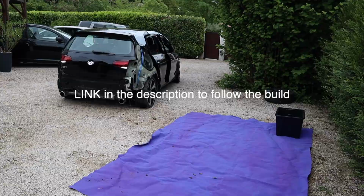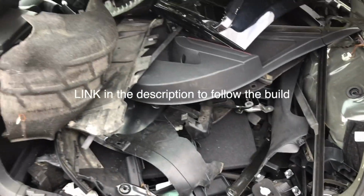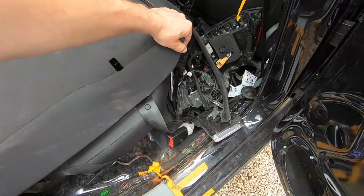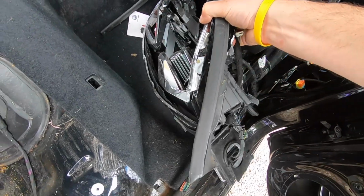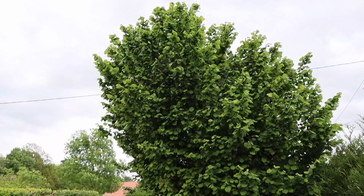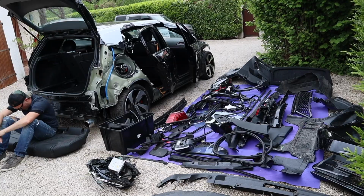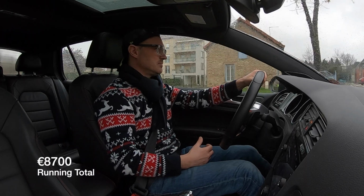Once it arrived and I started to empty the car, you saw the video hopefully, I was really pleased with just how many good parts actually came with the car, because that was just money saving. Every part was just more money saved. But I still did think, as long as I can put this car back together, I've got a bit of a bargain on my hands.